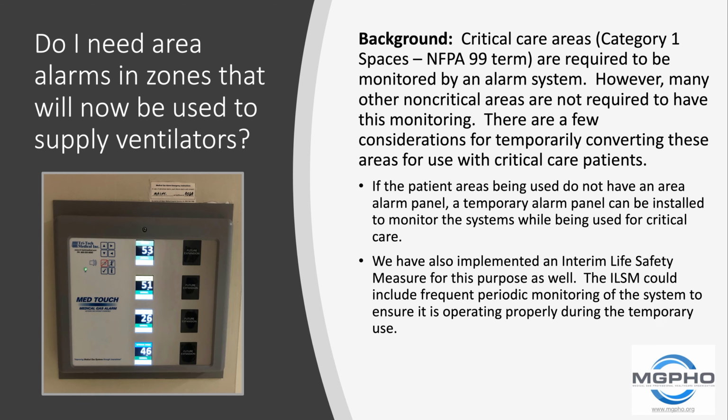So do you need to put area alarms in zones that will now be used to supply ventilators? If you have a zone that has a change in use from a med-surg floor or a non-critical care space to a critical care space, the right answer is yeah, you should put an alarm panel there if possible. One way of accomplishing this would be to install a temporary alarm panel that could monitor those med gas systems while that area is being used for critical care.